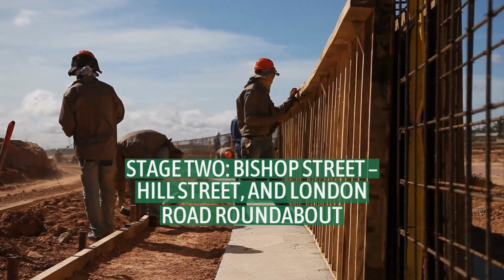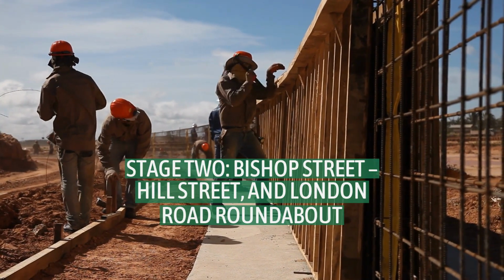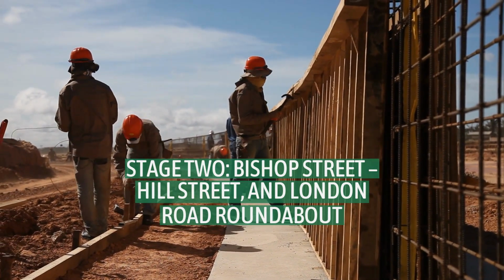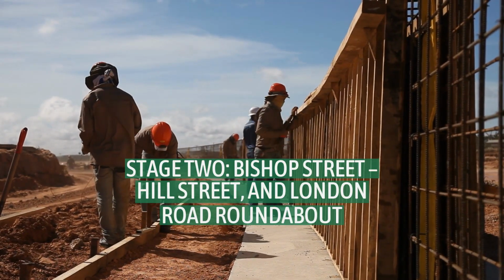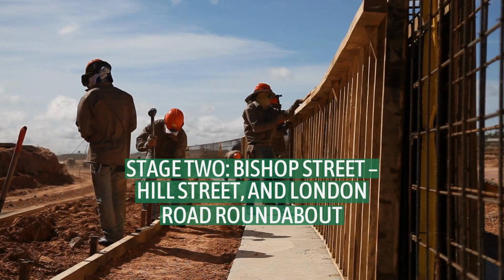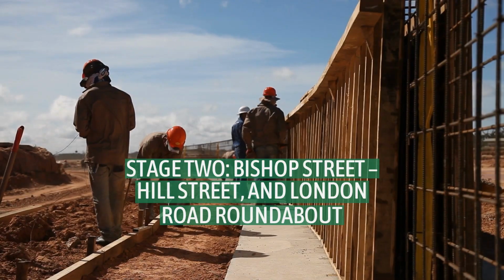Like Stage 1, the stage featured cycle paths and pedestrian pavements on both sides, as well as a junction with Bishop Street. The cost eventually grew to £535,445, including compensation to landowners. After compulsory purchase orders were issued and all objections resolved, demolition of properties had begun by March 1960, including the Canal Offices building and properties on King Street.